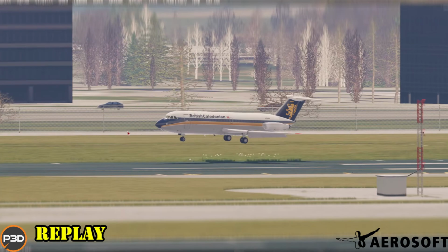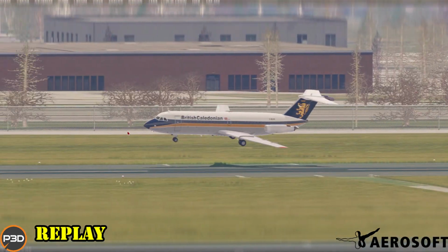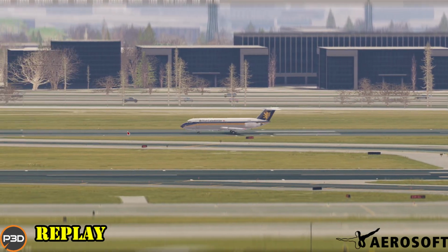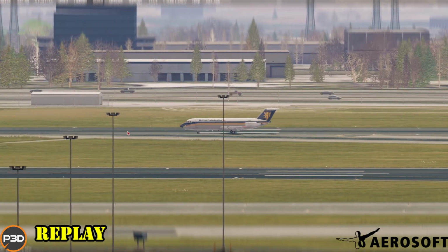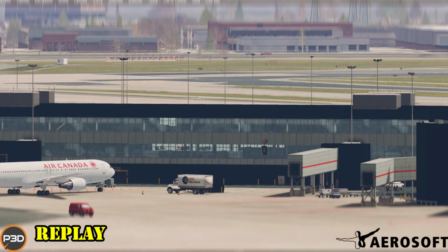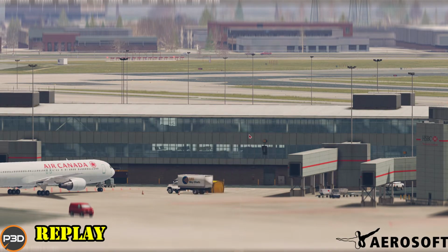Let's have a look at this touchdown. Did we tail strike it? That's the question. Did we tail strike it? Oh, that wasn't too bad. That was actually, I think, a decent... I mean, obviously it was very hard. That was a respectable landing. You know, not too bad.